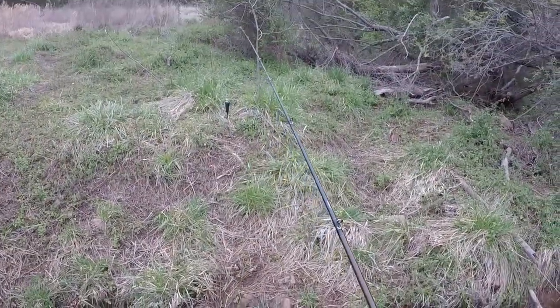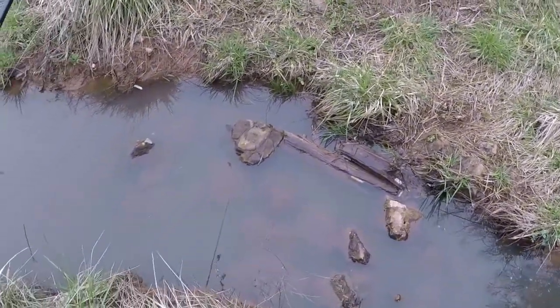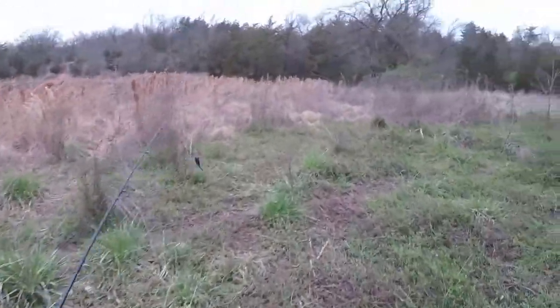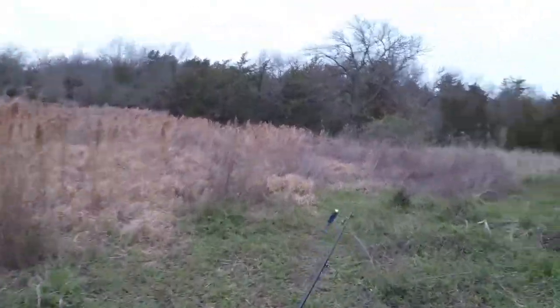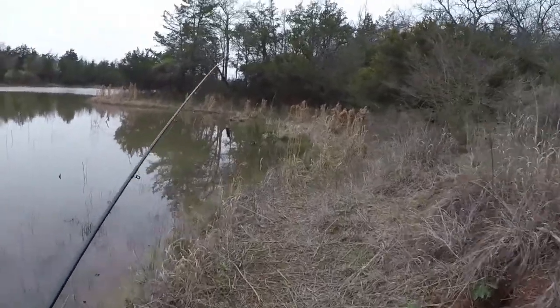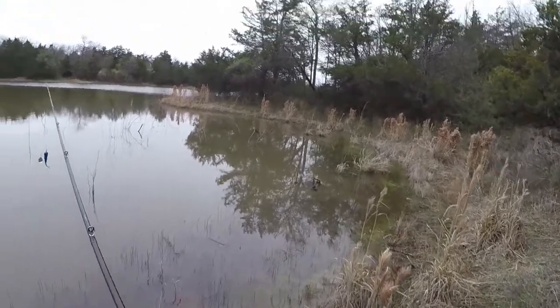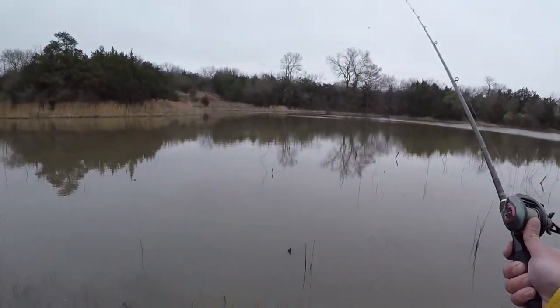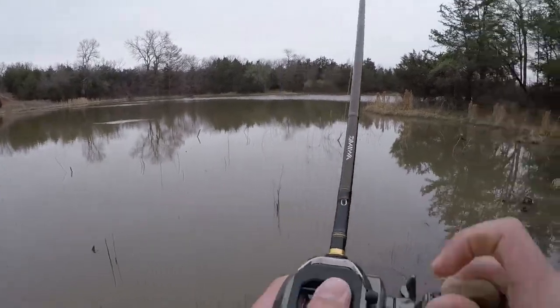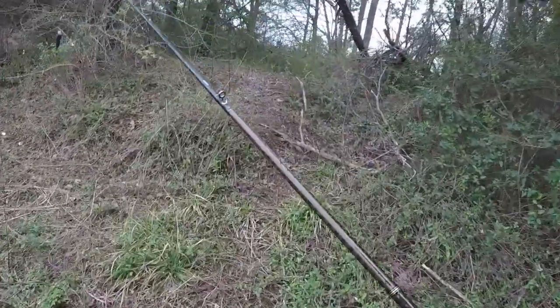I want to hop over this thing. How stable are these rocks? I think I can just step down. I bet you these rocks are stable enough. Okay. Man, I'm in my 40s. I'm going to be trying to jump over stuff. Hey, buddy.